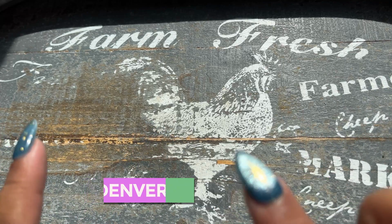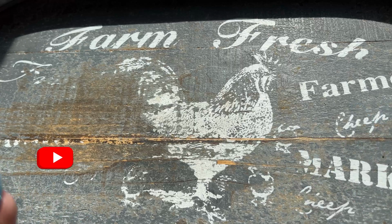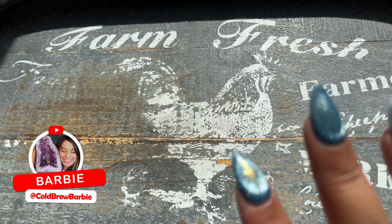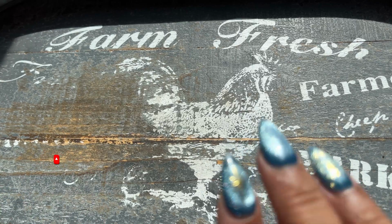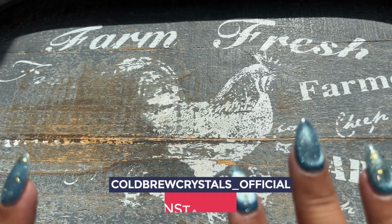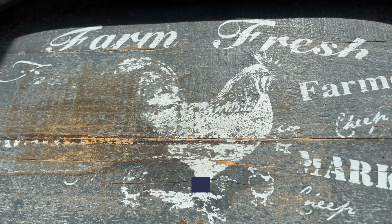We just got back from Denver 3 days ago. Half the crystals are here because they came with me on the plane in my suitcase, and the other half have actually already arrived except for one box. So it's a perfect time to film. We have a sunny day. Let's jump in and look at the amazing crystals that I picked out in Denver for you guys.